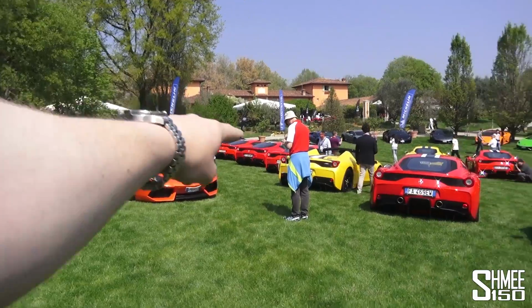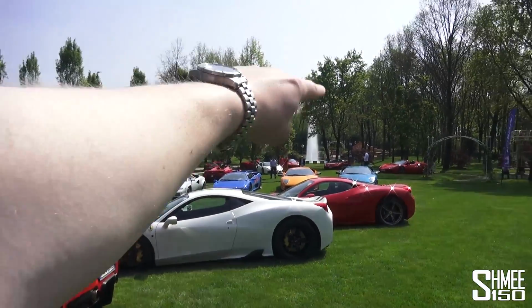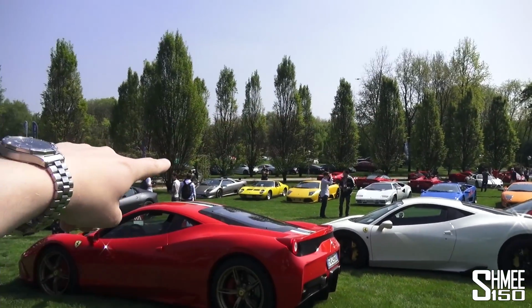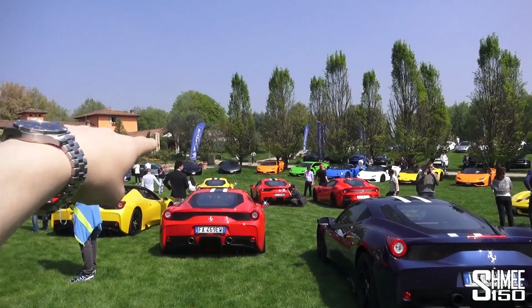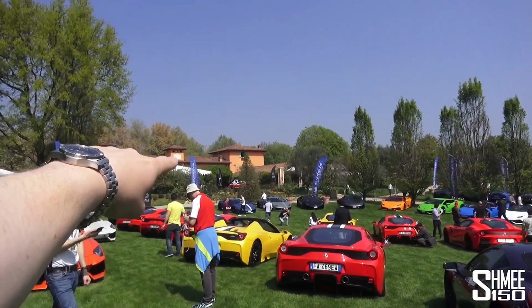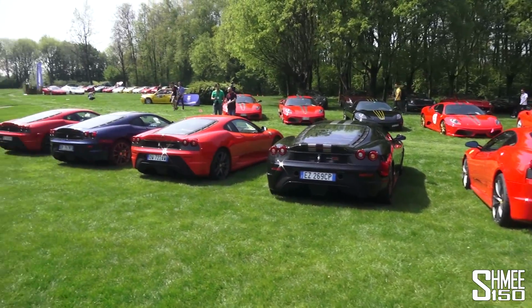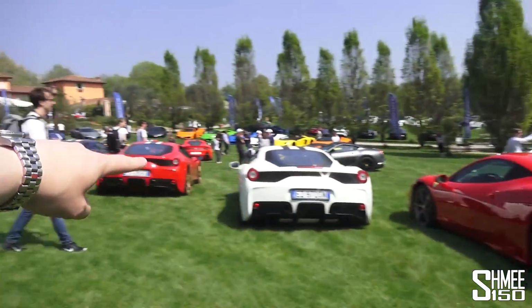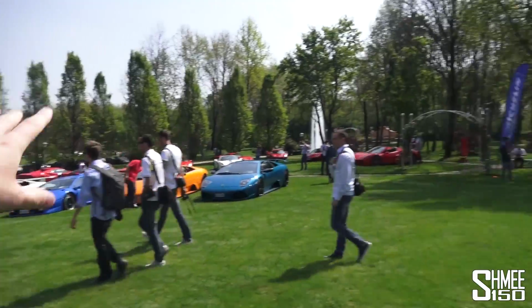So Aventador, Speciales, Yellow Speciale, Aperta. We come all the way down past all the Speciales. Murcielago Anniversary, Murcielago, Diablo SV, Mura over there looking very nice, the 599 GTO, F12 TDF, some more Speciales, Hurricanes, Yellow Aventador SV Roadster at the back, Hurricane Avios over there. On to the next. Here we have a battery of Scuds, including a very nice dark blue one that matches the dark blue Speciale right there.